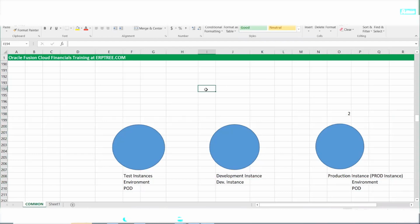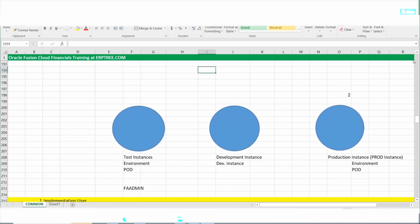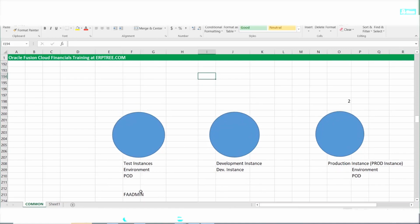Great, no questions. Now, the next point is, say you are working for one of your clients and you want access to the instance. How to get access? By default, there will be a user called FA admin, which is a seeded user in every instance. Oracle can provide you the password for FA admin, or they can create a separate user and share the credentials with your client team, or whoever is the point of contact with Oracle for your client. They can share the credentials with that team or specific person.